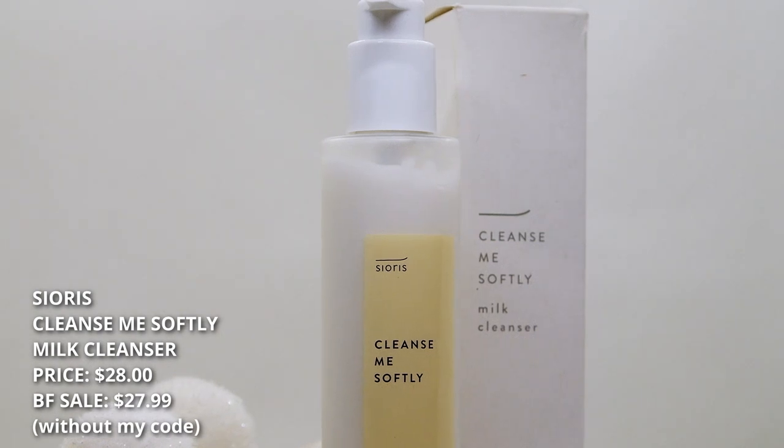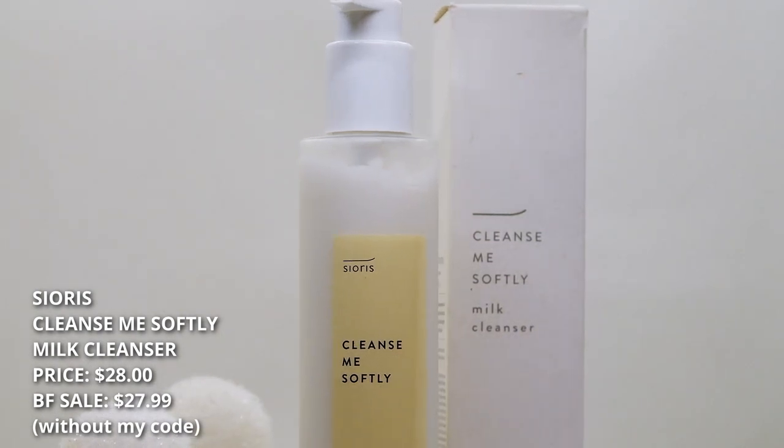So the milk cleanser that I would literally tell you guys to pick up from Stylevana, especially during the sale, because this is a little bit pricey in terms of like retail price. I feel like it's kind of between 20 and 25, but this cleanser in particular has also a lot more product than most cleansers on the market. So this is the Sioris Cleanse Me Softly Milk Cleanser.